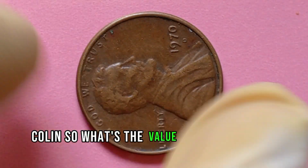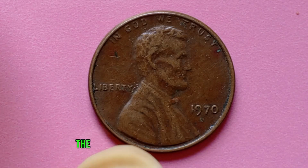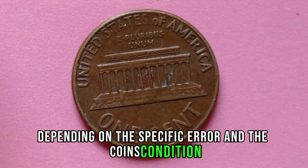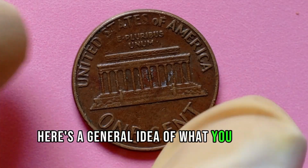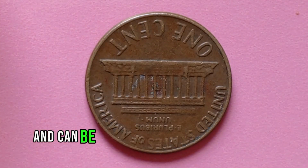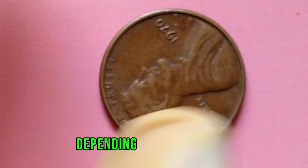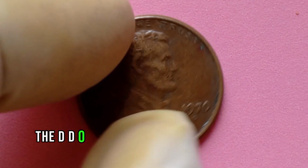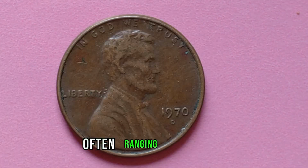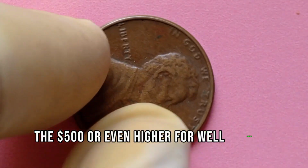So, what's the value of these rare 1970 Lincoln pennies? The worth can vary greatly depending on the specific error and the coin's condition. Here's a general idea of what you might expect. The small date variety is quite rare and can be worth anywhere from $50 to $200 or more, depending on its condition. The DDO, the double die obverse pennies, can be particularly valuable, often ranging from $100 to $500 or even higher for well-defined examples.